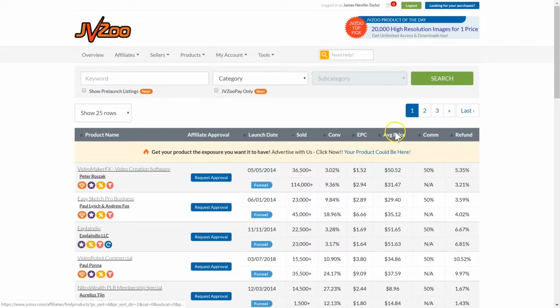In the next column you can see the average price of the product, so the average price, the average cart value of each customer who went through and purchased. Obviously, if something's $1 and you're only getting a few cents commission, you don't want to promote a product like that, so the higher the average price, the better. The next column you can see the commission that someone's offering. Obviously, higher commission is a good indicator.